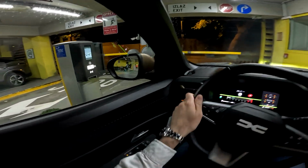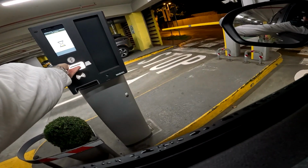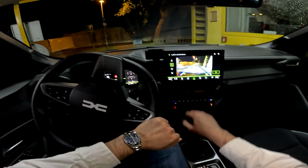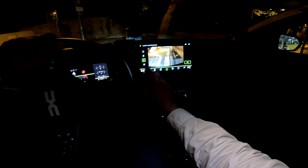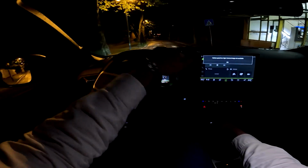And now we will depart this pretty big garage, and I do need to insert this. Okay, and we are ready to go. By the way, here we have the views from the cameras. That is really cool and useful, of course.